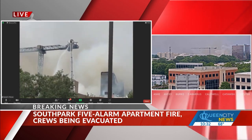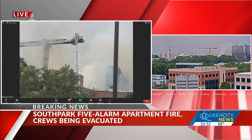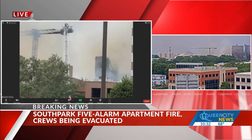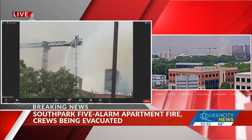But we talk about chaos. It seems as if a lot of what police are trying to do right now is minimize the amount of people showing up and trying to get as close as they possibly can to this, because right here it is. It's South Park. It's in the middle of the morning. Of course, you can imagine people are going to be around this area.